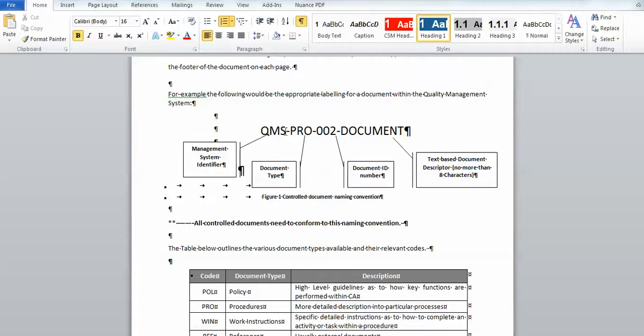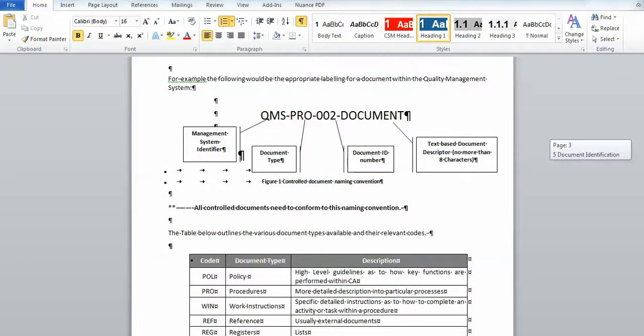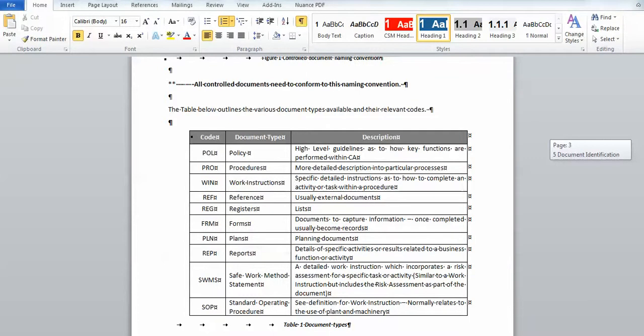QMS, Quality Management System, with CA in front of it, the Management System Identifier, then the document type, PRO for procedure, then the document number, 002, then the document name. So a very simple way of identifying content. Again, a bit more detail about the codes and what type of documents they are.